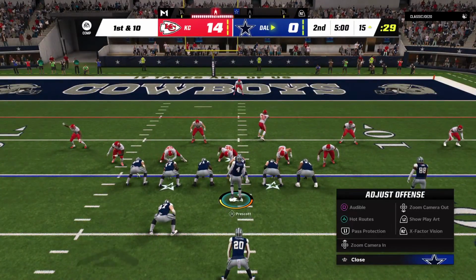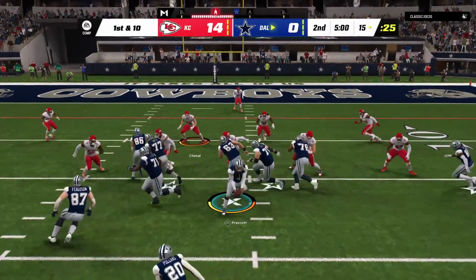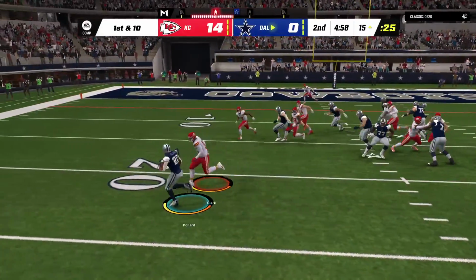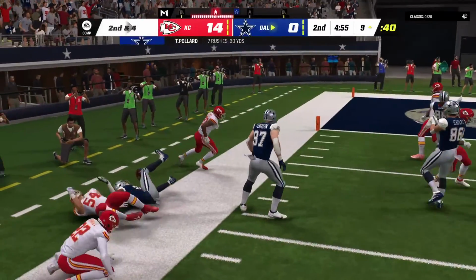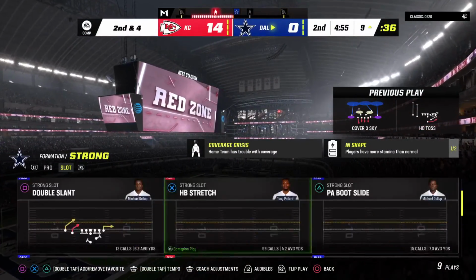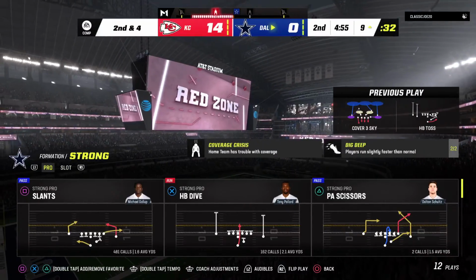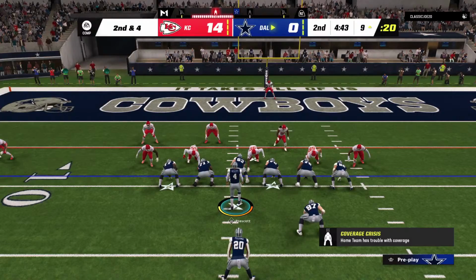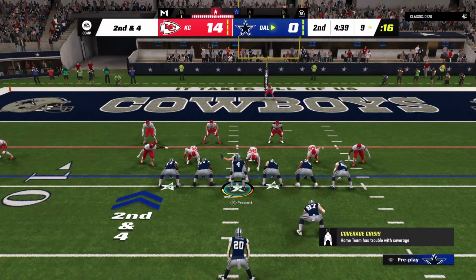Line of scrimmage, the 15. It's 1st and 10. Run for Pollard. And he's got this inside the 10 to the 9 before he's out of bounds. It's a 6-yard gain on the ground, and that'll make it 2nd and 4. That's a strong pickup right there on first down. And as this drive goes on, we're seeing an offensive line and running game imposing its will.